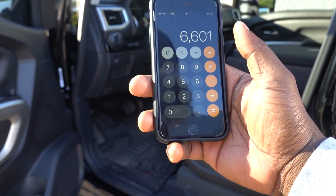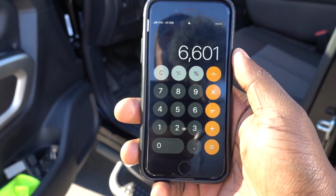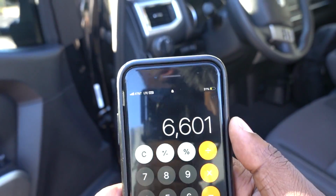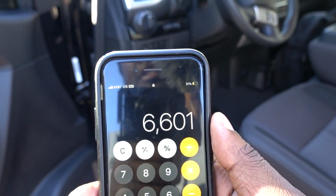And just for perspective, that gross vehicle weight rating is about, I want to say, 1,600 pounds heavier. This truck weighs 6,600 pounds on the curb. Like, this is a heavy truck. That's about 1,000 more than my Ram 1500. That is just insanity. That's how you know this truck is really robust.